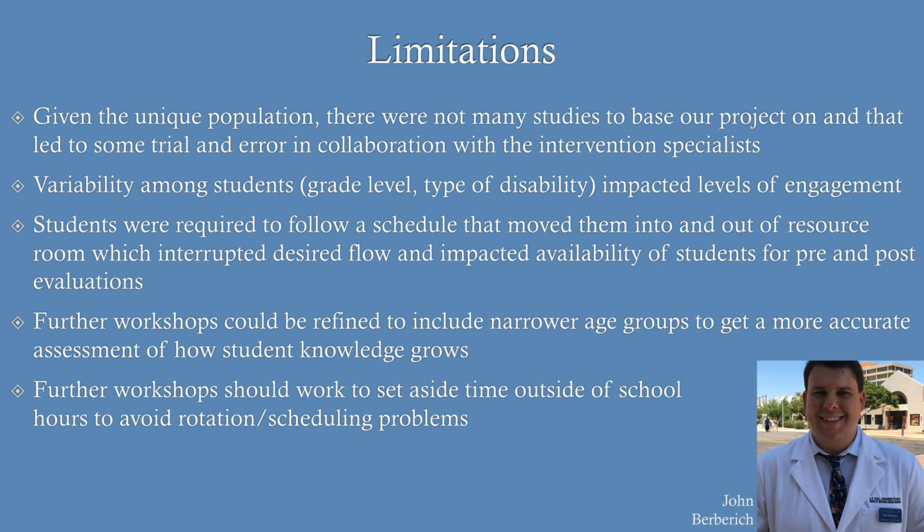Given the unique population that we decided to work with, it was hard to find existing studies that we could use to guide our own study. Thankfully, prior to the workshop, we were able to closely work with the intervention specialist at St. Williams, sift through our proposals, and decide what would and would not work. Future studies would definitely benefit from this close interaction with special needs experts.